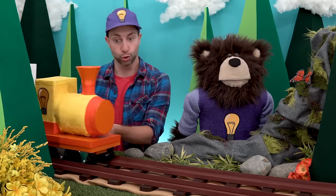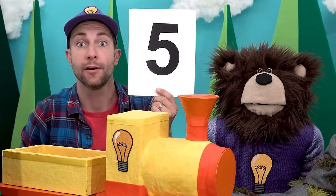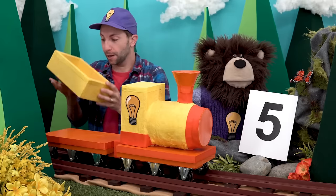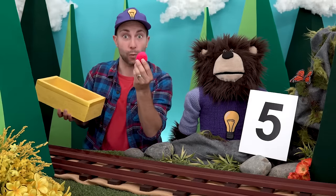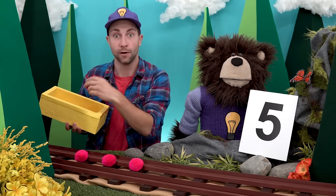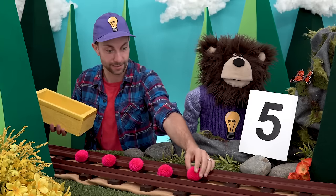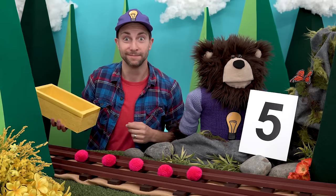Here comes the idea train! This is the number 5. All right. Here we are. Ooh, Mayta, what's in the box? We have 1, 2, 3, 4, 5. 5 pink puffballs. 5.